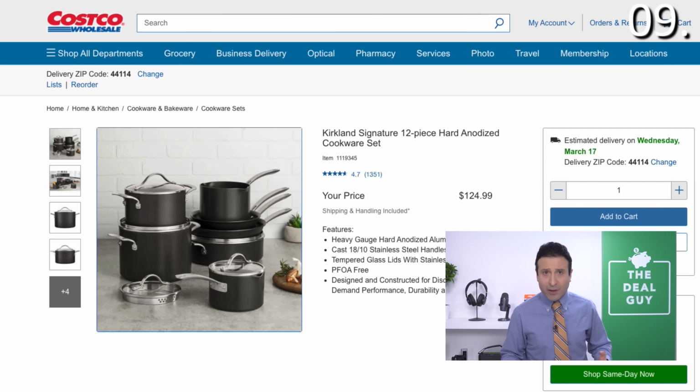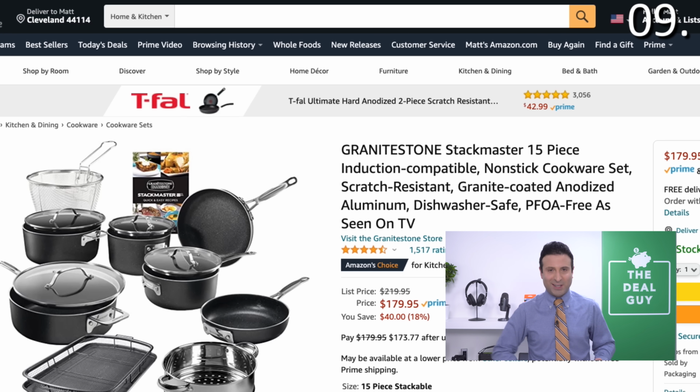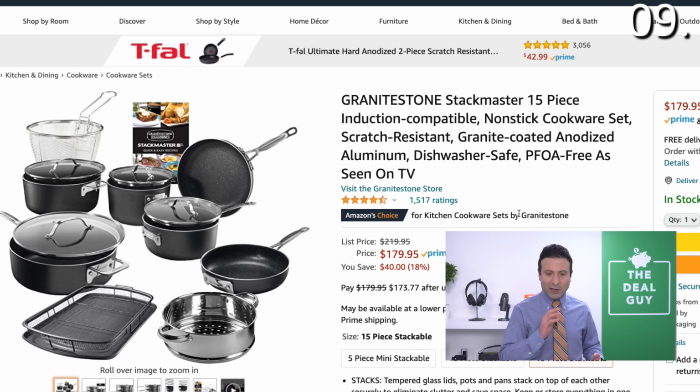In the number 9 spot, I compare Kirkland's Cookware Set to another major brand alternative. So let's take a look at Kirkland's very well-rated signature 12-piece cookware set. I purchased this and compared it to what I already owned, which is the Granite Stone Stackmaster 15-piece cookware set. Both are non-stick, and yes, I did buy it because it was called Granite Stone.